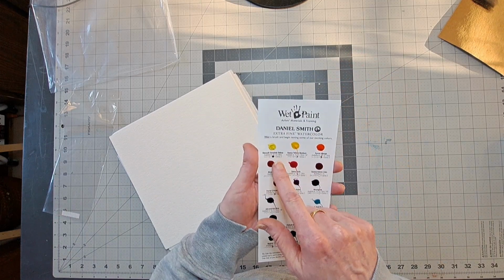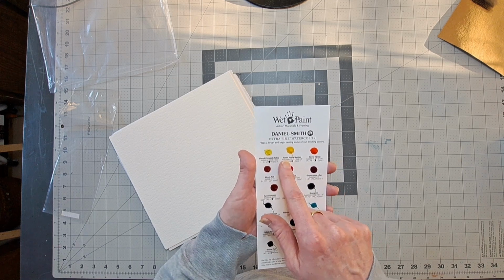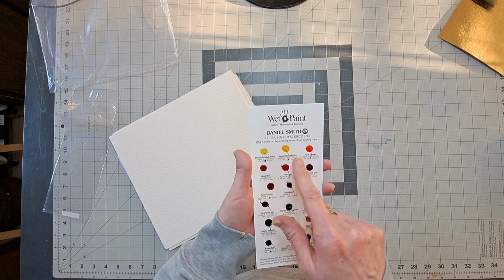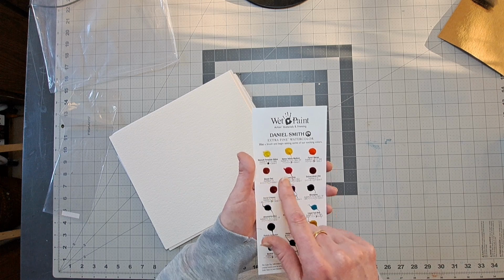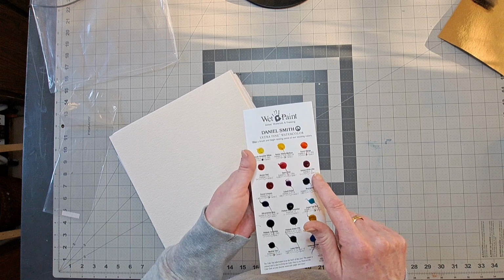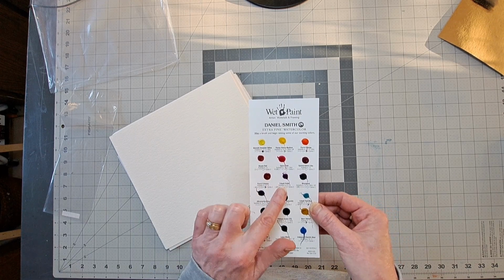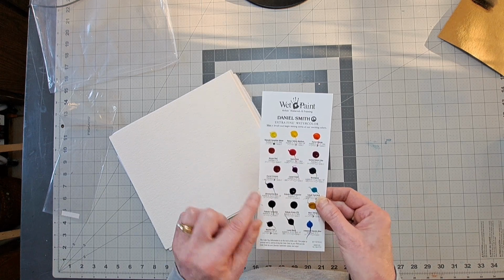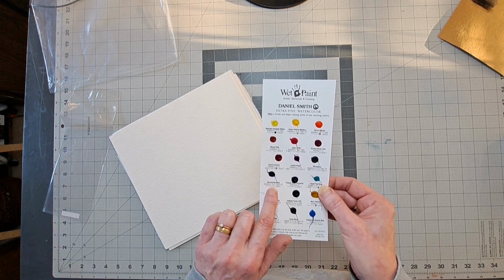Okay, Bismuth Vanadate Yellow, which I don't have, Hansa Yellow Medium, which I don't have. I believe I have Hansa Yellow Light from Daniel Smith. Pyrrole Orange, which I don't have. Mayan Red I don't have. Opera Pink is new for me. And the Quinacridone Lilac is new for me. Pyrrole Crimson I don't have. I do have Cobalt Violet, and I do have Moon Glow. And I have the French Ultramarine, but not Ultramarine.